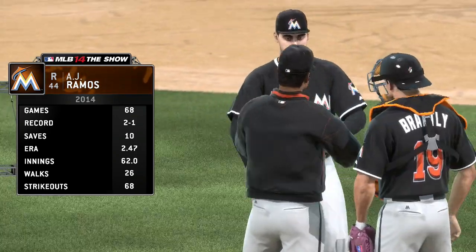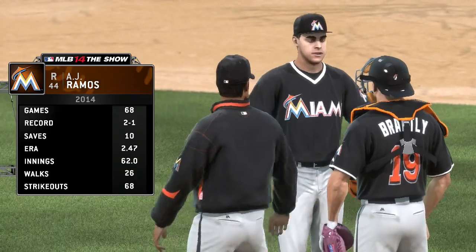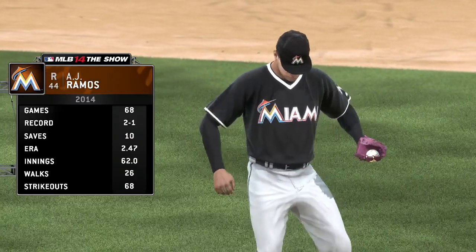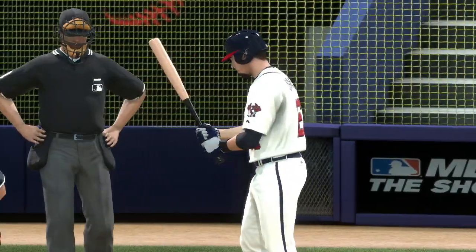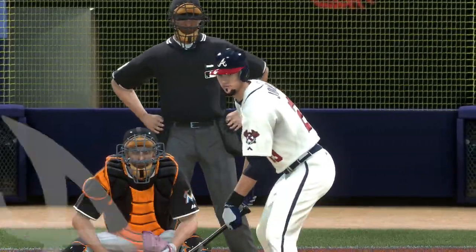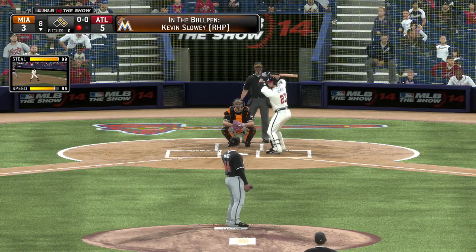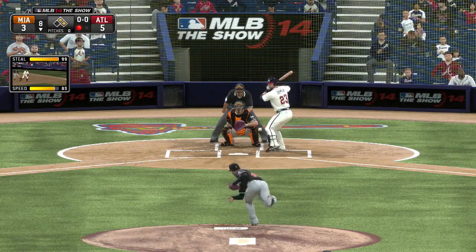A.J. Ramos will get the call now as he'll try to get the final 2 outs here and get this one on to the 9th inning. Chris Johnson will be his first assignment here as he'll face him with runners at first and second and 1 gone. Infield at double play depth all around.